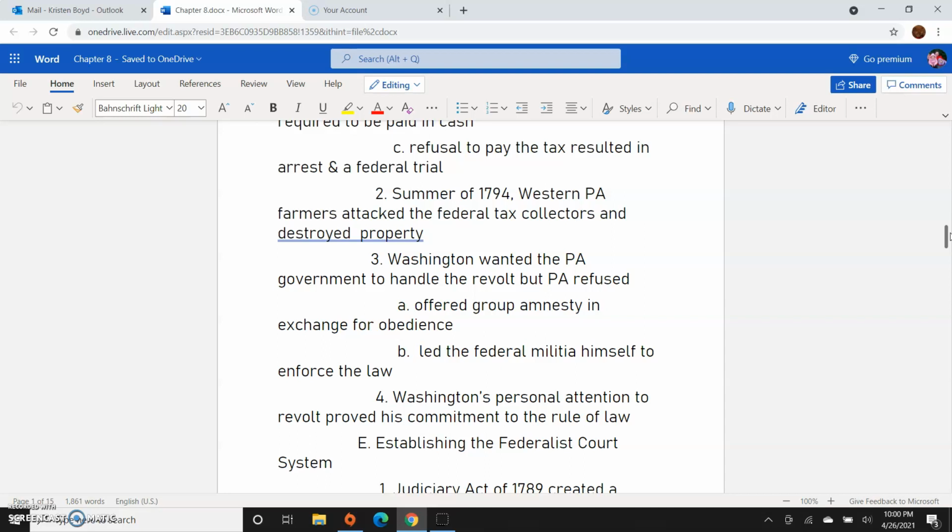There was no compromise. The federal government didn't repeal the tax. The tax stayed in place, but the farmers were obviously daunted. Here comes George Washington, the general of our Continental Army and the military leader of our government, and he's bringing soldiers, and we could be killed if we don't stop what we're doing. And so it was a peaceful resolution to this whiskey revolt.